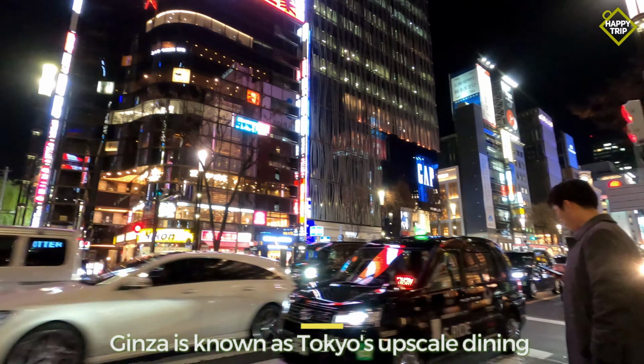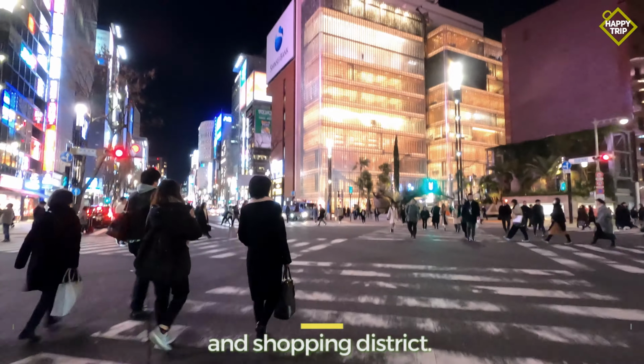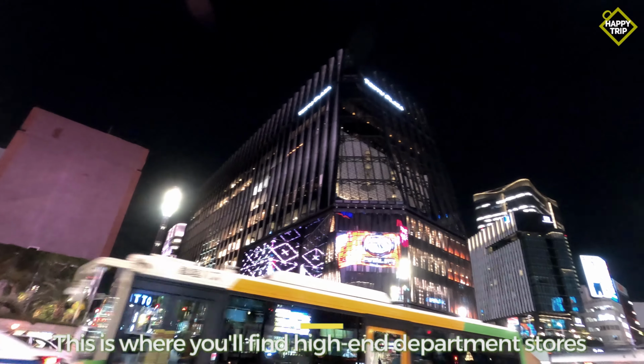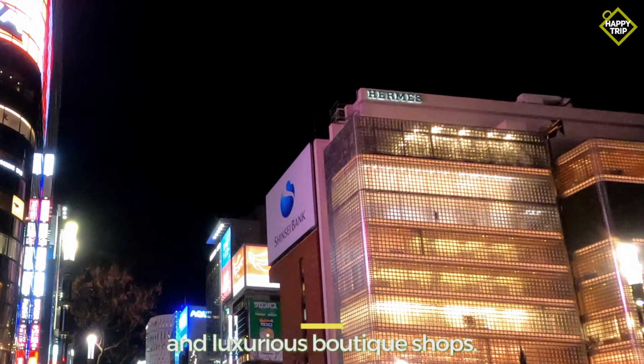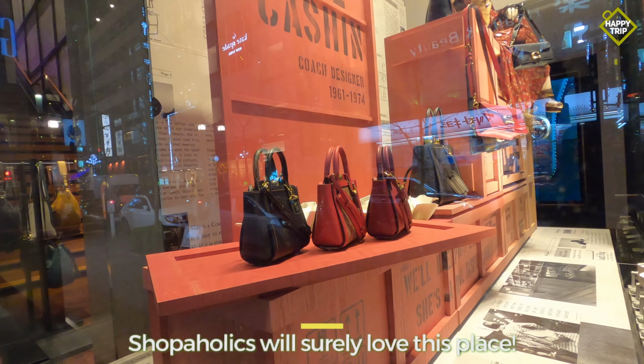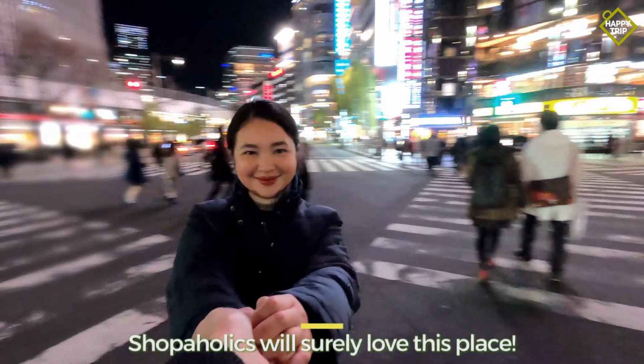Ginza is known as Tokyo's upscale dining and shopping district. This is where you'll find high-end department stores and luxurious boutique shops. Shopaholics will surely love this place.